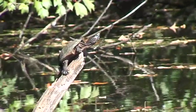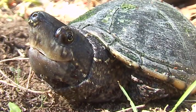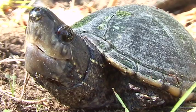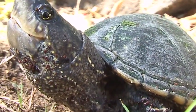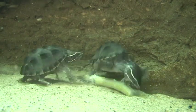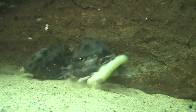The common musk turtle is 99% aquatic, only coming out of the water to bask or lay its eggs, like this one here. Musk turtles are fairly common here in Connecticut. They prefer ponds, lakes, and slow-moving rivers with muddy bottoms and abundant aquatic vegetation. Musk turtles can be seen cruising the lake bottom looking for prey. Here you can see no prey item is overlooked, especially a dead fish.